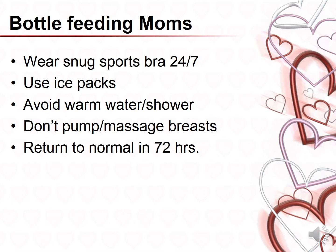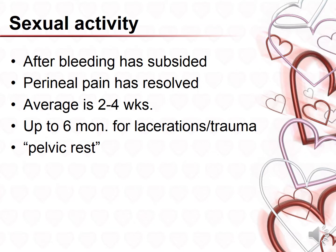But any kind of stimulation will make the milk continue to come in. We don't give medications, and we don't wrap her up in ACE wrap anymore. Sexual activity is resumed after bleeding has subsided and perineal pain has resolved. The average is 2 to 4 weeks, or up to 6 months for lacerations and trauma. It's very important for us to talk to mom and explain she needs a pelvic rest.